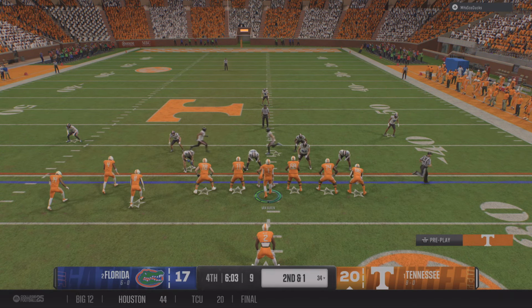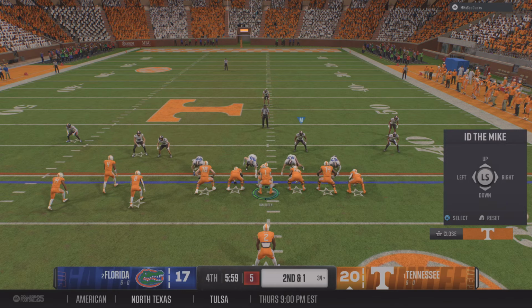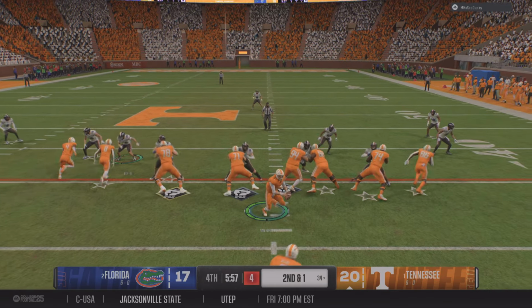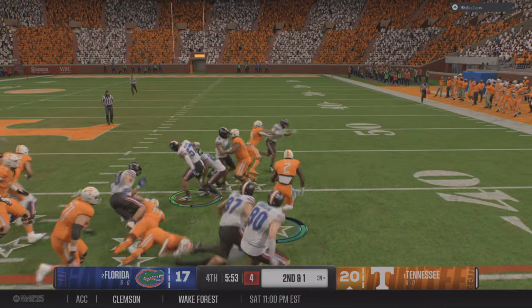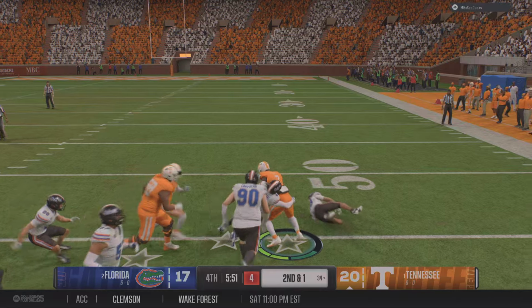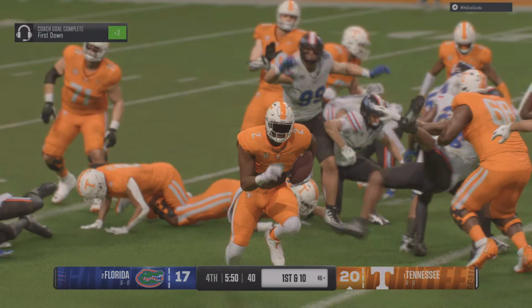Here's the 2nd down play. And the running back takes the handoff. Breaking tackles. Legs still churning, won't go down. They bring him down, but a solid run there by the sophomore.